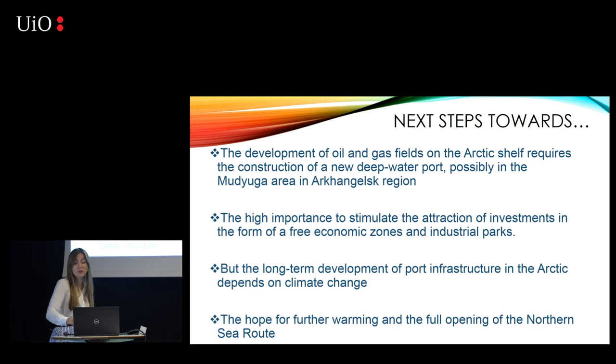So the next steps forward to our blue future: developing the oil and gas fields in the Arctic shelves requires the reconstruction and construction of new deep water ports. For example, possibly it's going to be done in the Mezen area in the Arkhangelsk region. And of the highest importance is to stimulate the attraction of investments into the Arctic, like the creation of new economic zones and industrial parks. But the long-term development of this infrastructure fully depends on climate change, on the ice melting. So we hope that the further warming of the global climate will open the Northern Sea Route for Russia.